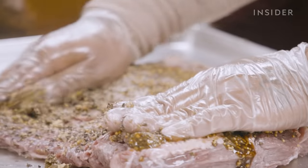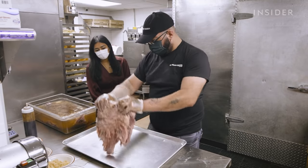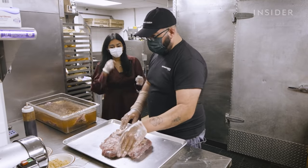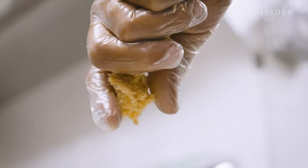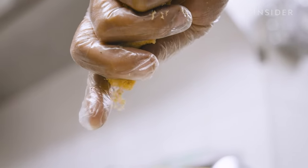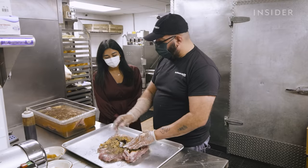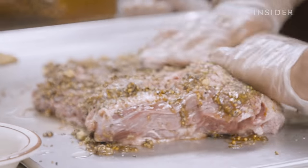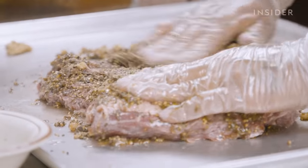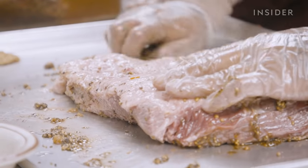To get the pastrami ready for the smoker, cooks add a dried rub. It's been 14 days. You remove the meat from the brining process. You add the salt, the pepper, the brown sugar to balance out the salty sweet flavor, and then caramel. We actually add caramel so you can rub it evenly around the meat, which causes a perfect browning of the meat while it's being cooked. And make sure the whole meat is covered.